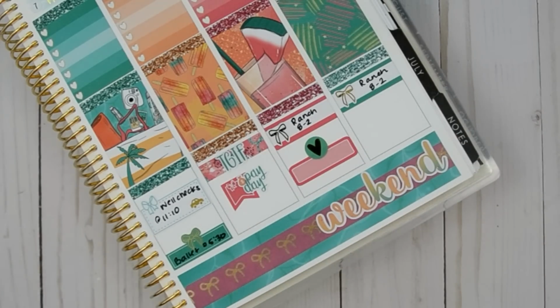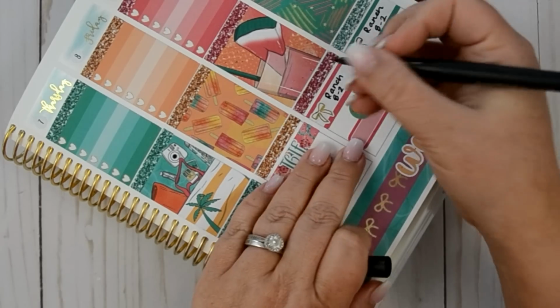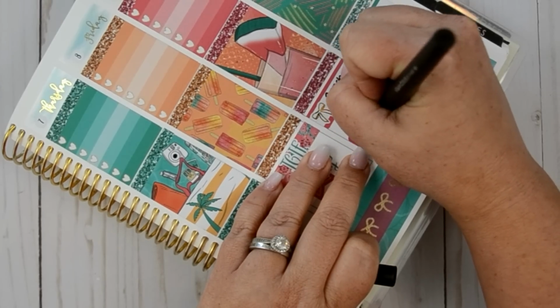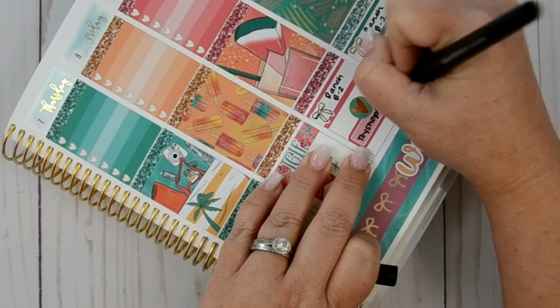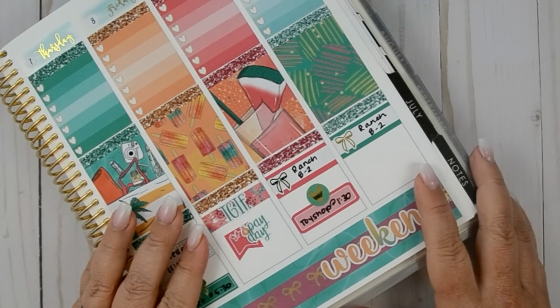Because the pink is just not right. This is more of a red pink, and the other one is a pink pink. So we'll put on here Toy Shop. What time is it at? Toy Shop auditions at 1:30. Perfect. Okay. And then Sunday, we just have church.